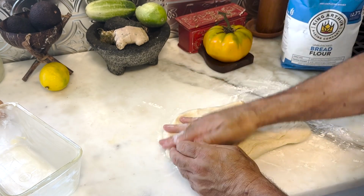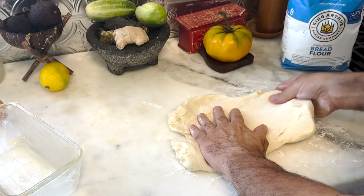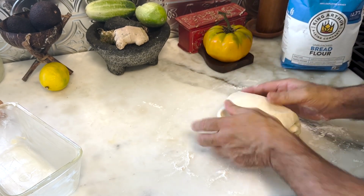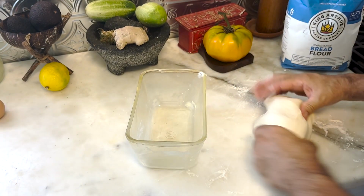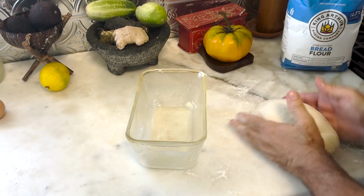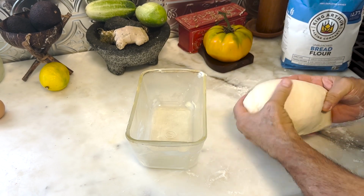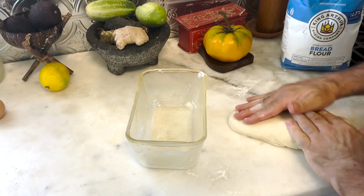Now what I like to do with this sandwich bread is just do a couple of folds. It's more like a log. So I'll fold it in on itself and then shape it to fit my Pyrex here. So give it a little log action, tucking it under at the bottom. Give it a little stretch. Okay, that looks pretty good.